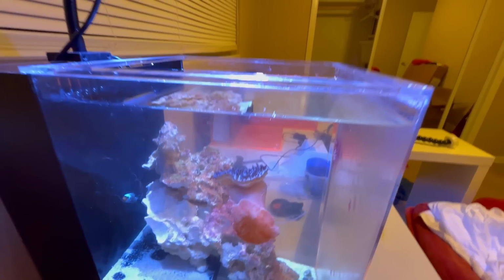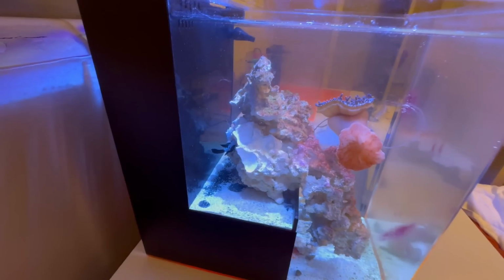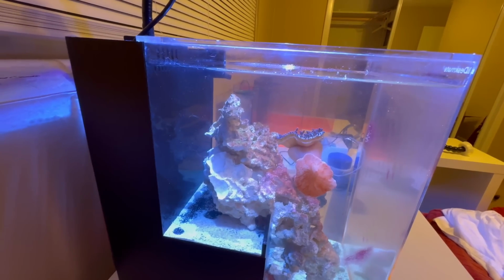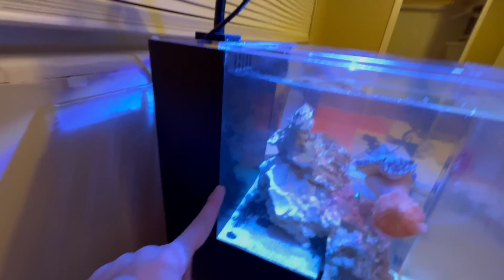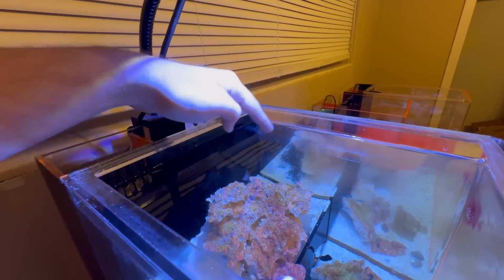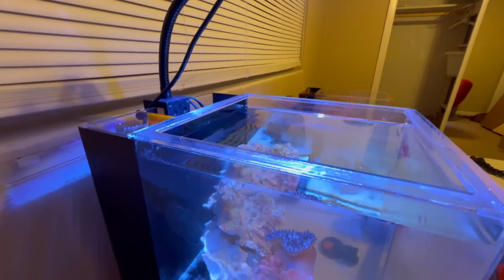Here's a little tail to the pistol shrimp. There's our clownfish. But yeah, so we're going to do a quick water change on this, and then I'm trying to figure out where I'm going to put the Nero 3. I don't know where I want to put it. I'm thinking I kind of want to put it off the back wall shooting forward. I kind of think that's going to be best, to maybe try to get down here as much as possible.